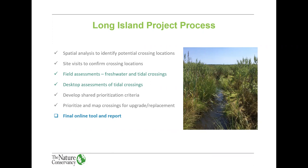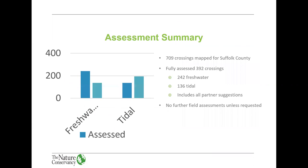Once we gathered all of those assessment data, we then put it into a desktop analysis to do some further assessment on tidal, and then developed the prioritization criteria, which eventually led into the tool. And actually at this point, that last box there can be checked. So the final tool is now available. And I have a link for you, as well as the report, a slide after this.